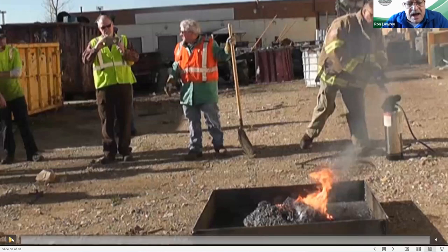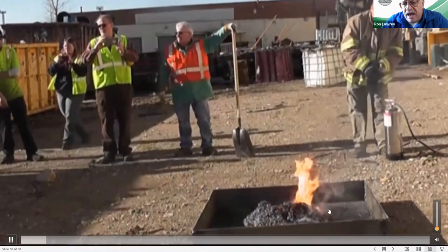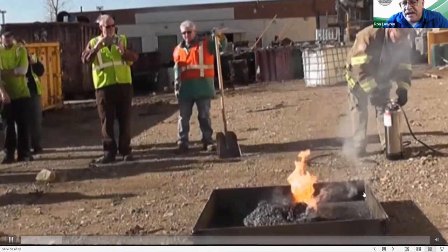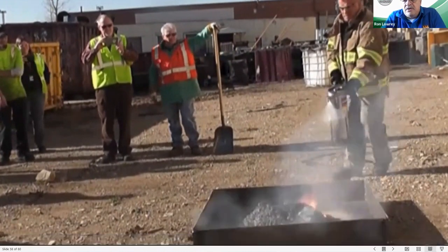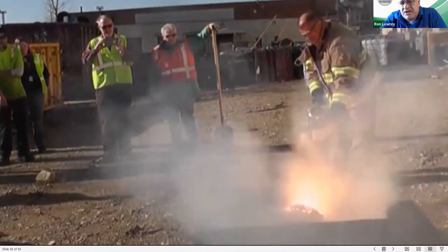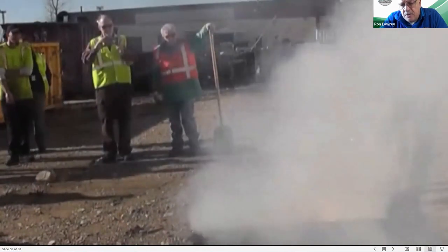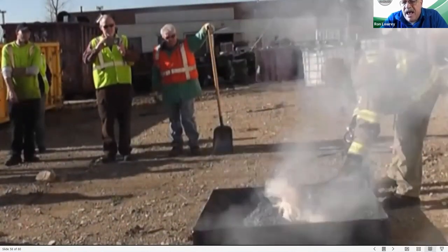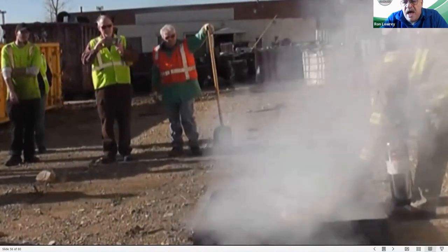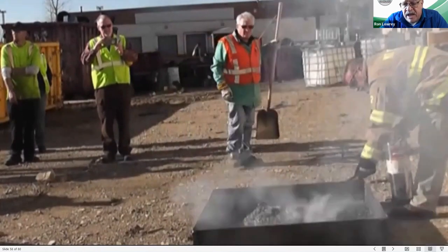So this is that same customer at one of their other facilities. We're actually burning some titanium and zirconium here, using an extinguisher with a 3% solution. As you'll see, just like we saw with the other fires, a rapid extinguishment, particularly with the Class D metals, without any of that interaction, reaction you normally get.